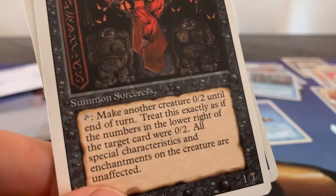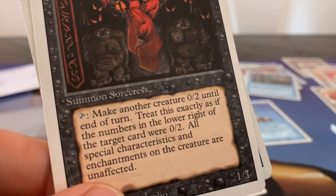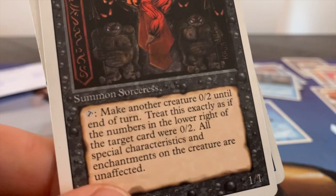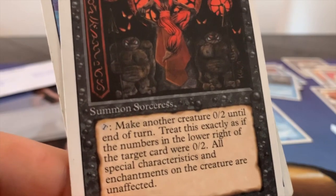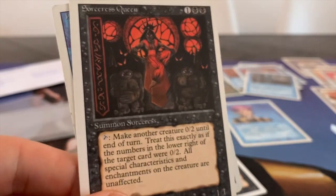Treat this exactly as if the numbers in the lower right of the target card were 0/2. All special characteristics and enchantments on the creature are unaffected. So that means that counters and stuff still add up to the 0/2. So if you would change a Triskelion into an 0/2, you would actually turn it into a 3/5 creature because it has 3+1+1 counters on it. So that's a thing to remember.